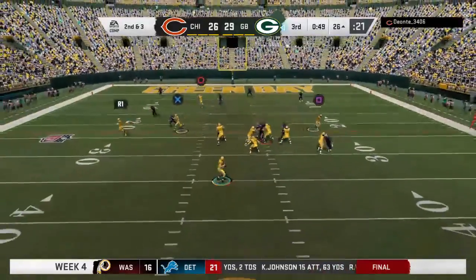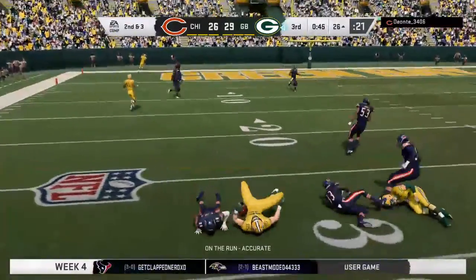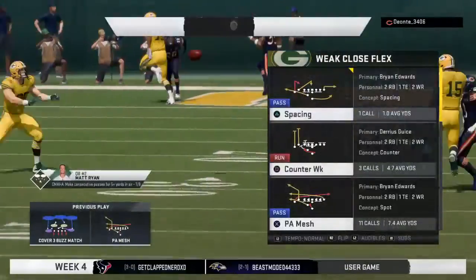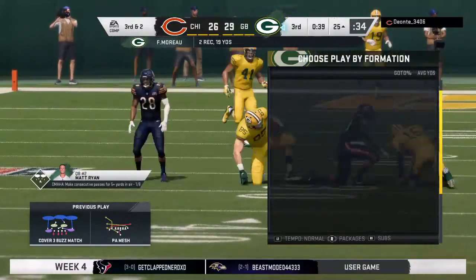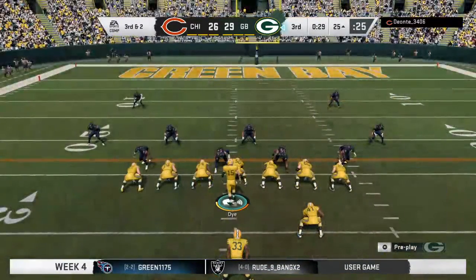Looking to throw on second down. Forced out to his left. Catch made. It's Moreau. No gain that time on the completion, and it'll be 3rd down. Things got a little dicey there as soon as he exited the pocket out to the left, and he ends up throwing it for no yardage gained.